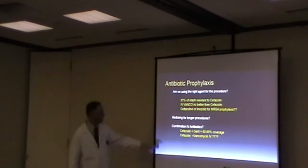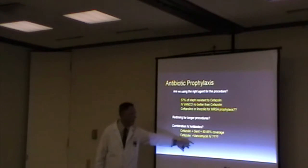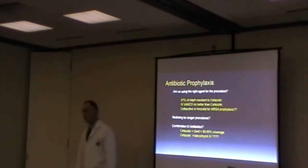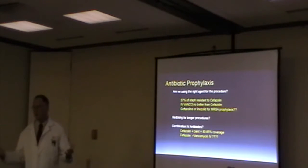All right, so one of the things I do is if you use Ancef and gentamicin, it increases your coverage to about 80 to 85%. I personally don't think that Ancef by itself is a good prophylactic agent for orthopedic procedures. It's not, but that's what we still do.